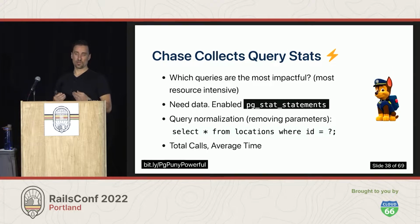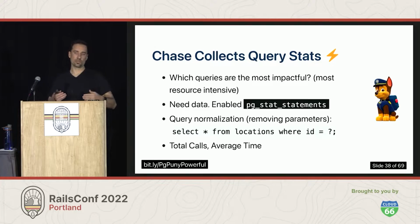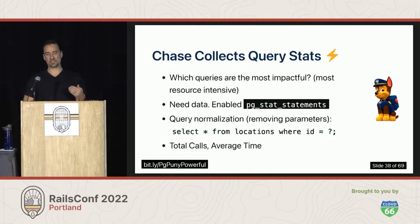And it does a query normalization process where it removes the specific arguments to the query. So for example, it's removed 1 from ID equals 1. Now we just have ID equals question mark. And that means what we can do is count all of those up. So if we have 3 of those where it might be ID 1, 2, and 3, that'll be 3 tallies of this type of query. And now we know the total calls, we can look at the average time, and we can do statistics on the queries.